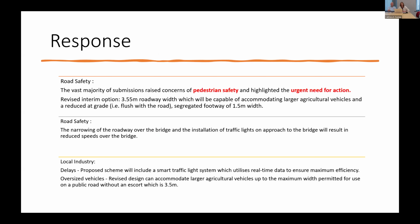So an interim option was then proposed. The option was revised to a 3.55 metre roadway, which would accommodate the larger agricultural vehicles, and then a reduced segregated footway of 1.5 metres in width, which would be flush with the road. Another point about road safety was that the narrowing of the roadway over the bridge and the installation of the traffic lights would result in greatly reduced speeds over the bridge.